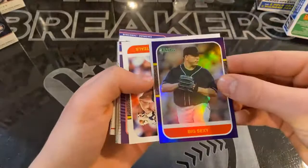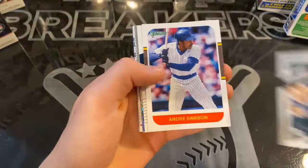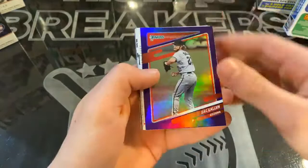Next card up is going to be a 1406 Career Steals, Rickey Henderson, Joey Gallo, Diamond Kings, Carlos Carrasco, Jimenez, Andre Dawson, Luke Voit for the New York Yankees, and an Elite Series Babe Ruth for the Yankees. Good back-to-back Yankees cards. Purple Hollow, Zac Gallen, Joey Gallo, nicknames Joey Gallo.